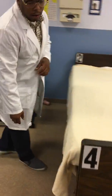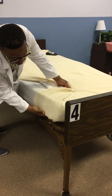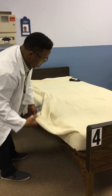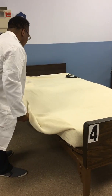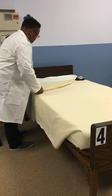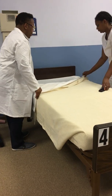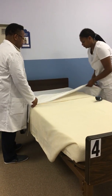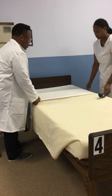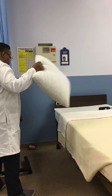Okay? And you will come around on this side. Once you come around on this side, lift up that top sheet, that blanket, give it a good tight tuck. And it's called a miter corner. Okay? And now we can fold this back. Awesome job. Okay. And last, I will put my pillowcase on the pillow.